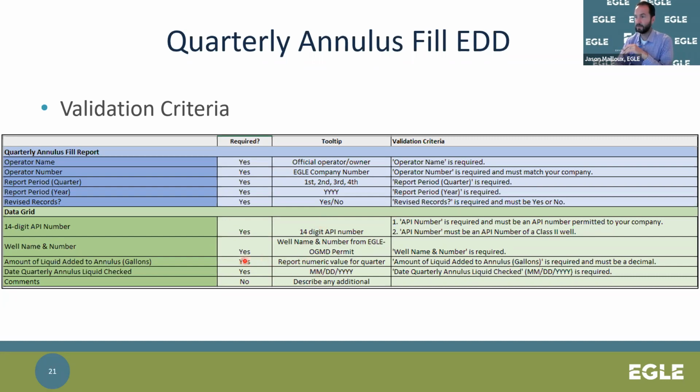You need to have the amount of liquid added to the annulus. And this is one that I think, at least, again, I'm not saying I learn the same way as everyone. When it says it's required and must be a decimal, I think my brain goes to a decimal being like 0.25. What that means in MiSTAR world is not an integer. So it can be 1.5, it can be 1.1. It can have digits in the decimal place. It doesn't just have to be 1, 2, 3, 4, 5. So see decimal, just type out the number it is, and you'll be okay.